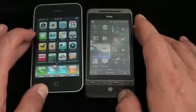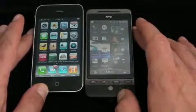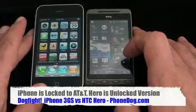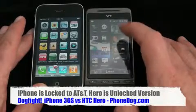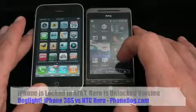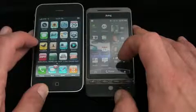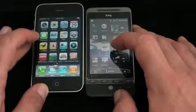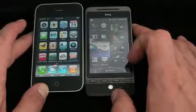Let's get a closer look and we'll show you. iPhone 3GS on the left, HTC Hero on the right. Both phones are running right now on AT&T here in the United States. The Hero is an unlocked version, does not have North American 3G banding, so it's running on 2G only, on Edge and GSM, whereas the iPhone 3GS is running on 3G on AT&T. Both phones also have Wi-Fi and are connected via Wi-Fi. You can see up there on the top little Wi-Fi indicators.